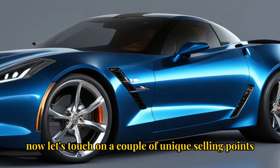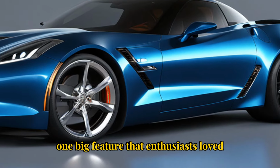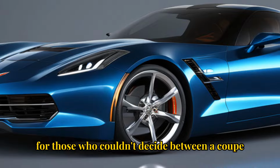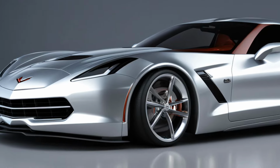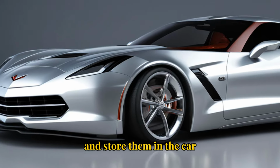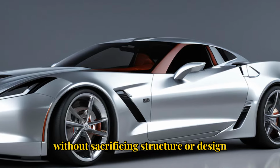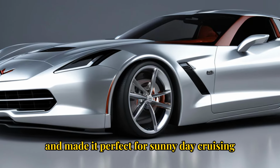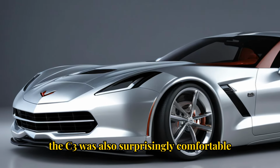Now let's touch on a couple of unique selling points that helped the C3 stand out. One big feature that enthusiasts loved was the T-top roof design. For those who couldn't decide between a coupe and a convertible, this was the perfect compromise. You could easily remove the roof panels and store them in the car, giving you that open-air feel without sacrificing structure or design. It was a clever feature that added to the car's allure and made it perfect for sunny day cruising.